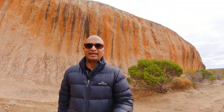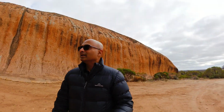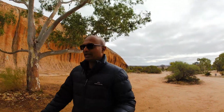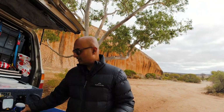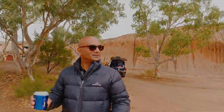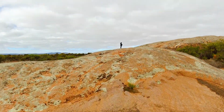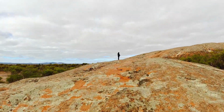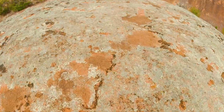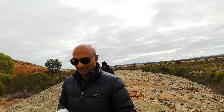Now, I think we can get onto the top of the rock. I do see Johnny in the distance. She's climbed the rock. So there's no signs or anything that says we're not allowed to. So I'm going to head in that direction. Got myself a cup of tea. So we are going to go to the top as high as we can.